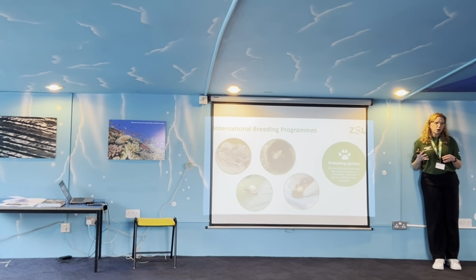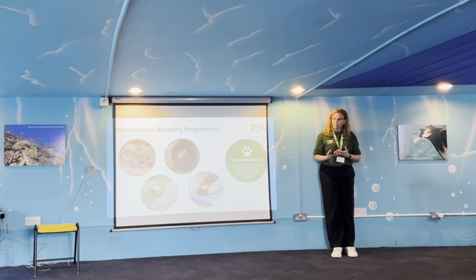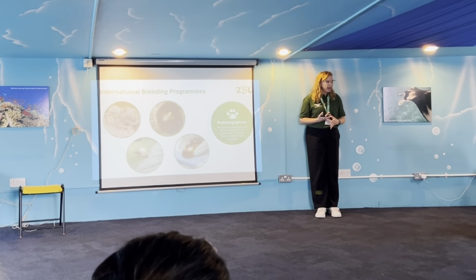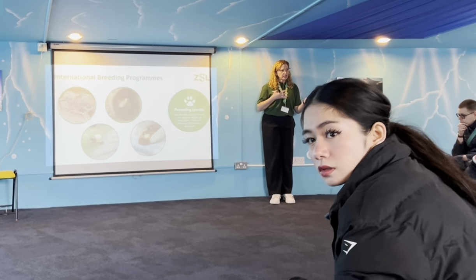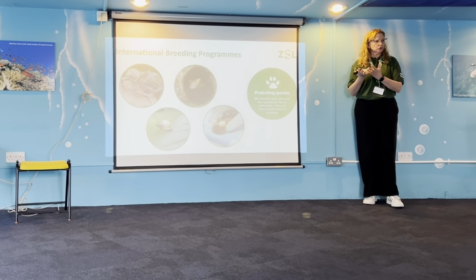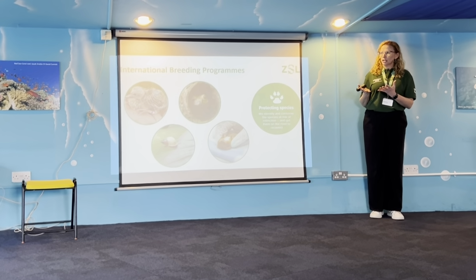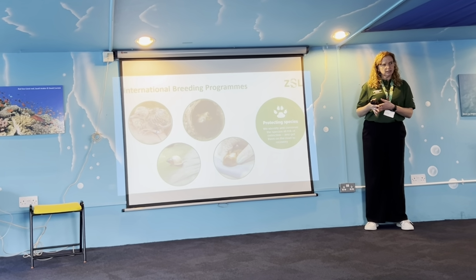The reasons why animals are becoming endangered or becoming extinct varies, as we talked about before. It could be habitat loss, it could be trade, it could be disease. The breeding program has to happen in conjunction with conservation work that's happening out in the field as well, to make sure that once you have this viable population, you're also working to protect that habitat, that ecosystem in which that species lives, so that you can reintroduce them back into the wild in the future.